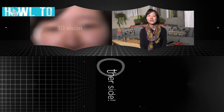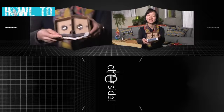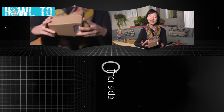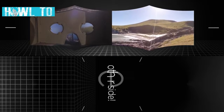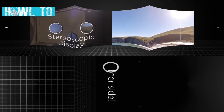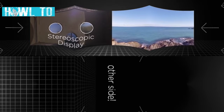Instead of one picture covering the whole screen, this video has two different images made for each eye that are ever so slightly offset. The cardboard box holds the image at the perfect distance to my eyes and divides the image into two so that each eye focuses on its own image. This type of video, the stereoscopic display, simulates what our eyes do naturally and fools our brains into thinking that it's looking at a 3D image by creating a sense of depth.